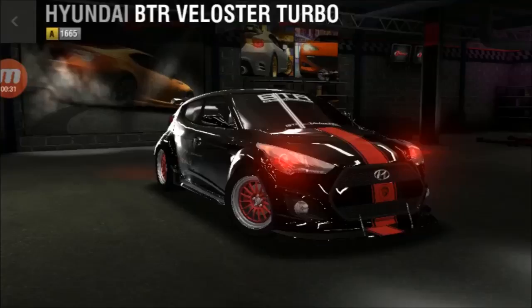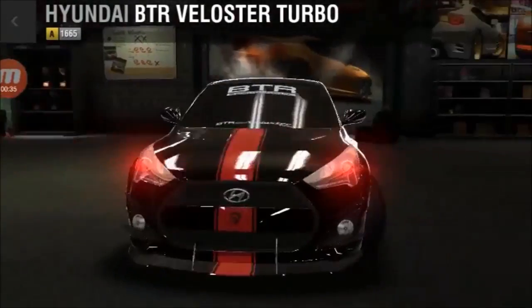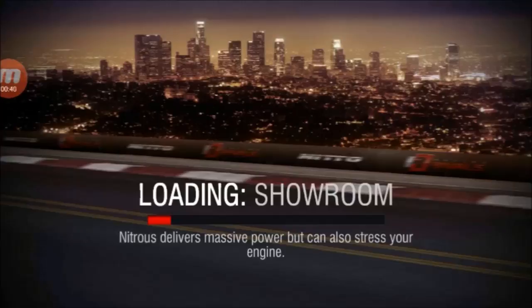Now, this car, as you guys can see, comes with its own wrap. I mean, it's a normal showroom car. I guess I might as well show it in the showroom right now. So we shall go do that.